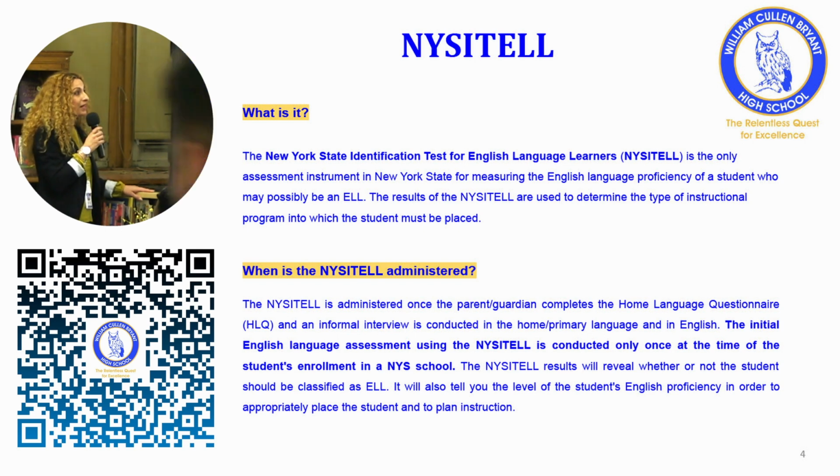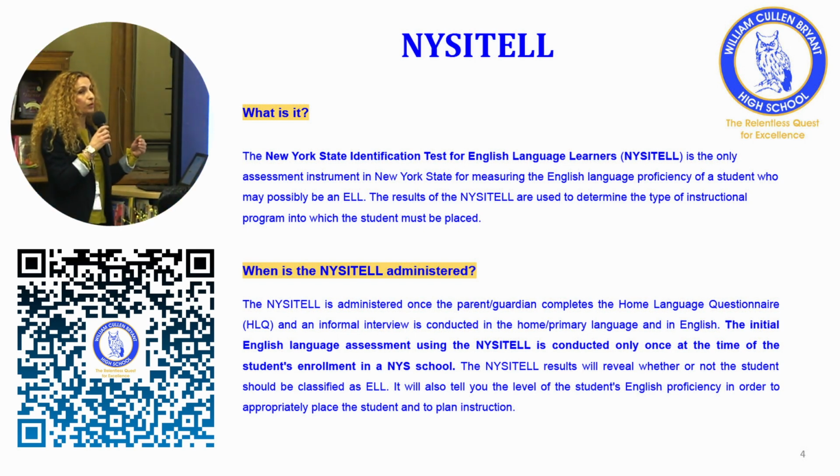The NYSITELL is administered upon admission to the Department of Education. As soon as the student enters a New York City or New York State public school, they will be administered the NYSITELL if the personnel identifies them as potential English language learners. The reason we do that is because it's a state mandate and we want to give them all the supports that they need. We want to make sure that they progress in their classes while they receive the appropriate support in the English language.